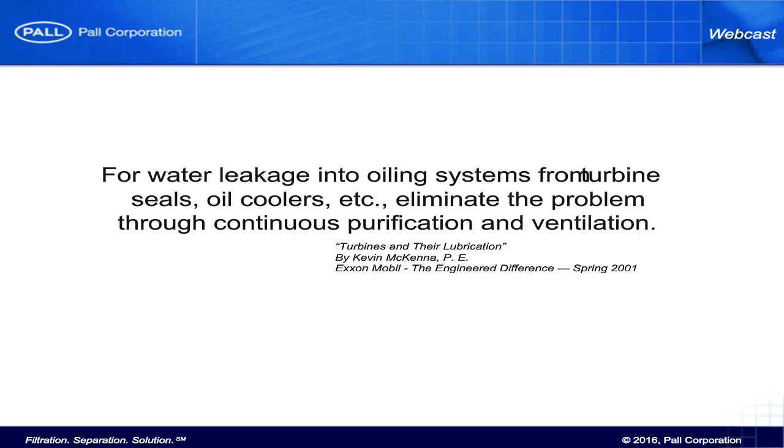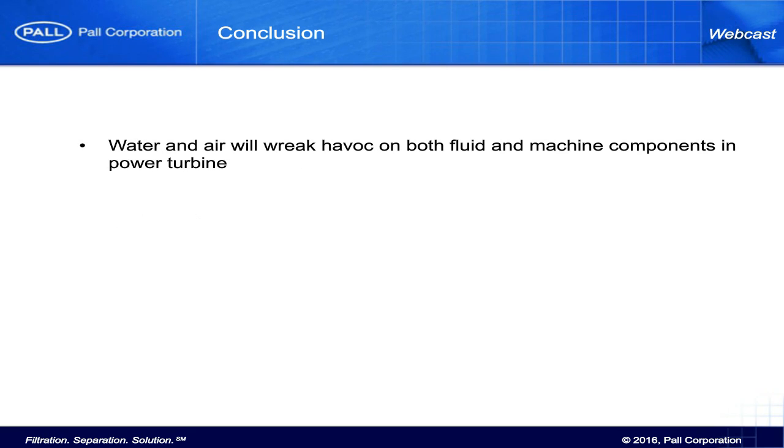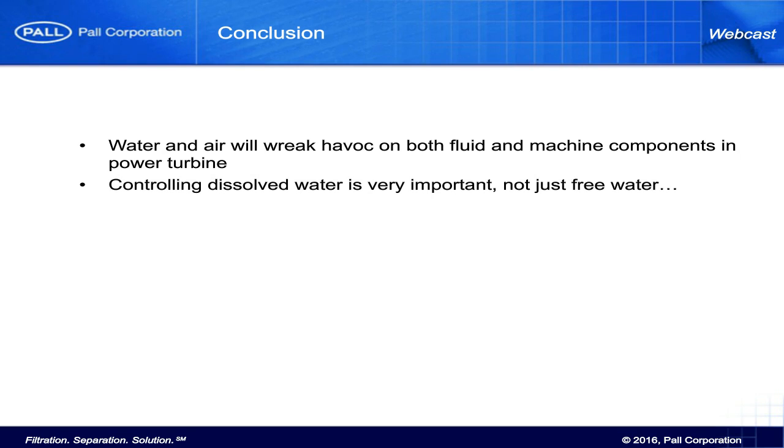So in conclusion, water and air will wreak havoc on both the fluid and machine components, so they do need to be controlled. But controlling free water is certainly not enough, and we've seen why. One of the key reasons is that dissolved water will turn back into free water as soon as the oil cools down when it circulates around the system. Preventive measures can make a whole lot of difference, and they are the first line of defense. Things like air breathers, fixing leaks, or ensuring that we don't ingress too much humidity when we open up the system for maintenance, for example. All these little measures will have a tremendous impact on the ingression level of water in our systems.